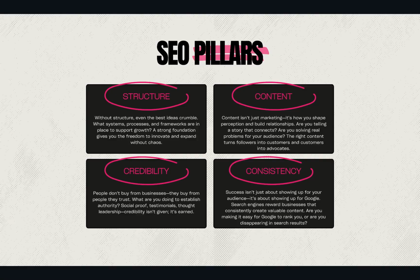Okay, so once we have all of that structure correct, and I call the structure kind of like the book cover. So is your book cover pretty? Does it look right? Does it have the right spelling? All those kinds of things. Then you want to look at what's inside of the book. Okay, so that's your content. So is the content good? Not is it good? Is it unique? Is it valuable? Does it make Google look good? When they refer people to it, do they stay there?